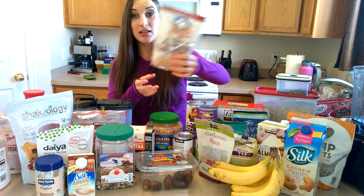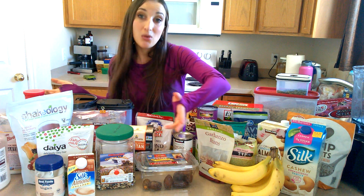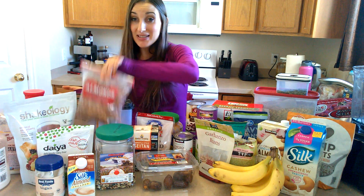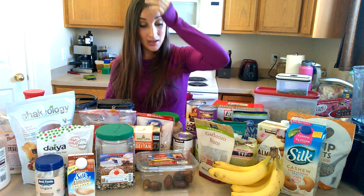All right, let's see. For baking, I really like almond meal. It is also a good source of protein, not a low-calorie food, just like almonds themselves. But these are really good for a snack with an apple.